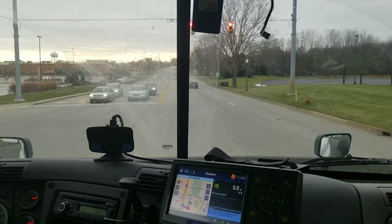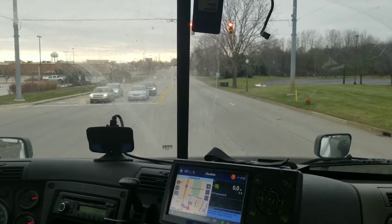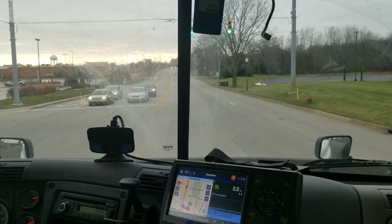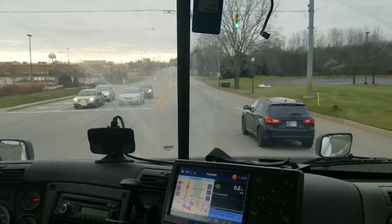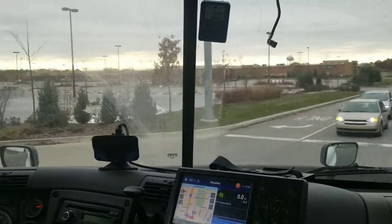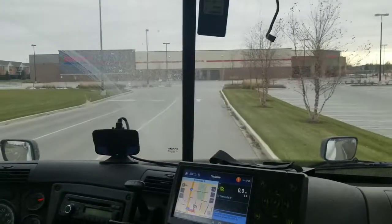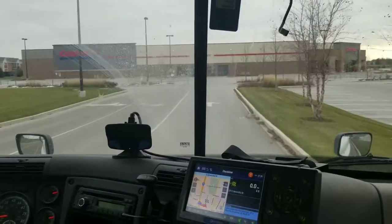It's gonna go yapping again as soon as I turn in there, I'm sure. Well, this is already said I'm here. I'd have to pay more attention to where I'm going. Holy cow, they got some snowbanks here. Arrived at destination.